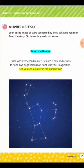طيب Orion the hunter, بيقول لنا يا ولاد Orion الصياد. Orion was a very good hunter. Orion ده كان صياد ماهر جدا. He used a bow and arrows. هو كان بيستخدم عشان يصطاد القوس والأسهم. To hunt عشان يقدر يصطاد. Two dogs helped him hunt. كلبين.